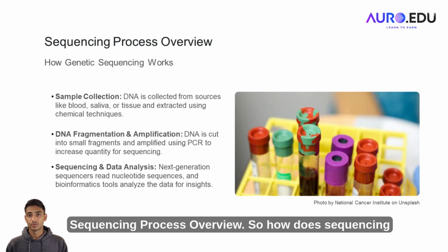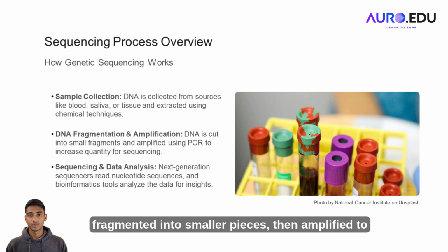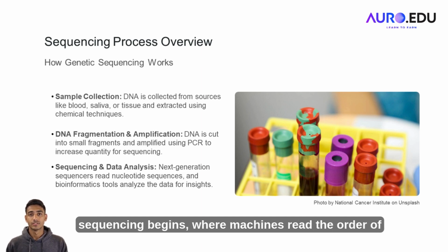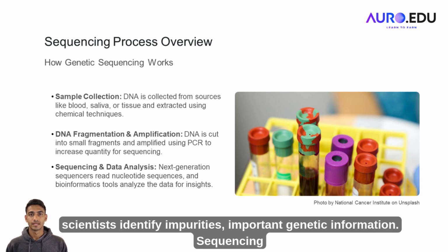Sequencing process overview. So how does sequencing work? The process starts with sample collection, usually blood or saliva. Next, the DNA is fragmented into smaller pieces, then amplified to make enough copies for analysis. After that, the sequencing begins, where machines read the order of nucleotides. And finally, data analysis helps scientists identify important genetic information.